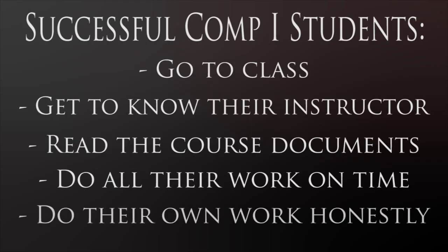Do your own work, honestly and ethically. Academic honesty means playing by the rules, and that includes giving credit to other people when you use their ideas. Especially in a Comp 1 class, if you use another person's ideas, we want to make sure that you give them credit for that, and you would do that through citation. Other, more obvious ways we define academic honesty include not cheating on somebody else's test, looking at somebody else's work and copying it, and things like that.